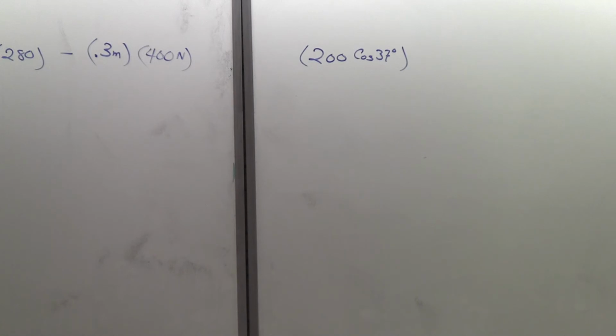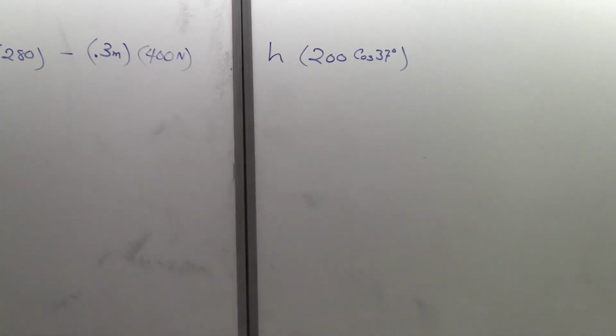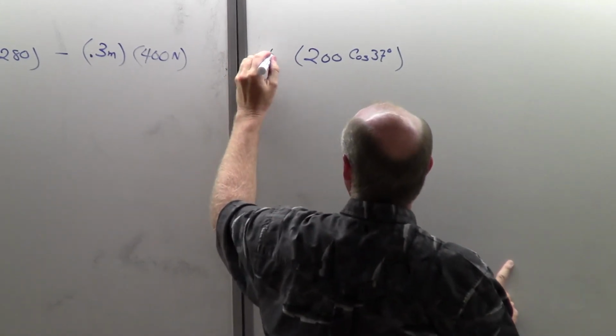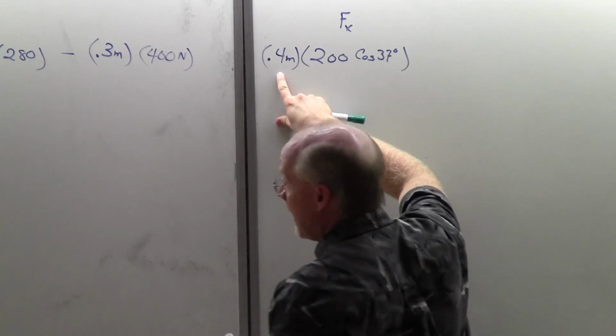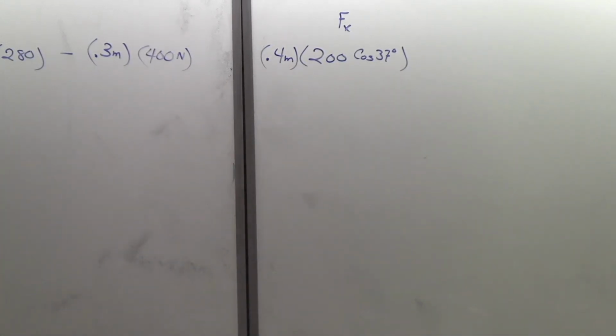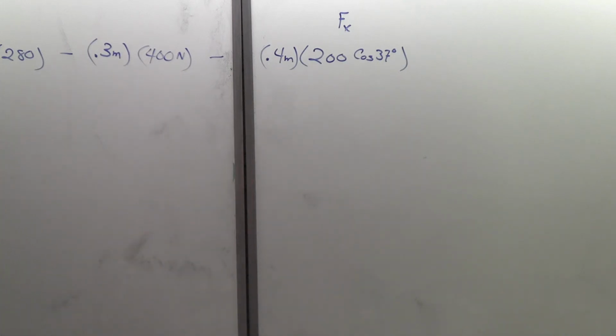And its distance up is that height h. Did they say the height in part A? Yeah, in part A, they say it's 0.4. So we know this is 0.4 meters. So that's the x component and then the height. And would it rotate it in a positive direction or a negative direction? I guess this would pull it in a negative direction. All right, so that's a negative. So the x component as well as the weight of gravity would be the same rotation. The normal force is stopping that.